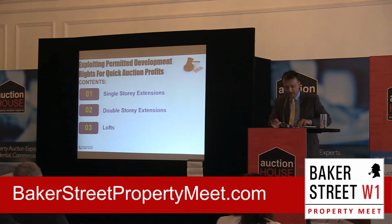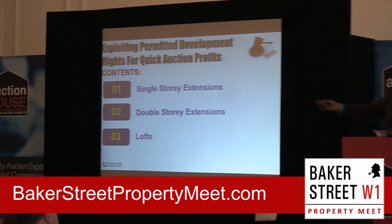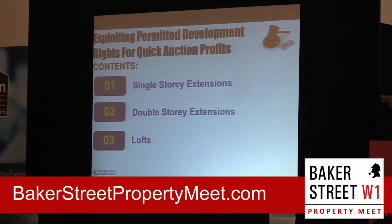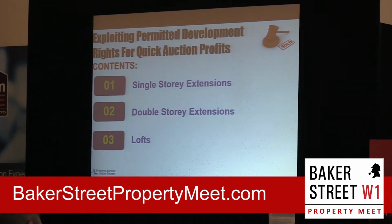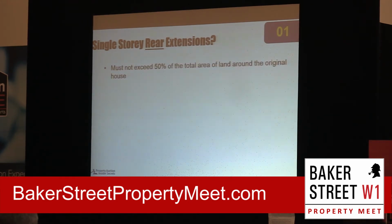So what I'm going to take you through is what you can do to single-storey properties. If you're looking at a property and it's a freehold house, I'm going to explain what you can do in terms of single-storey extensions, what you can do in terms of double-storey extensions, and what you can do in terms of loft conversions without having to bother those people in the planning department to seek permission beforehand. So, single-storey extensions then.